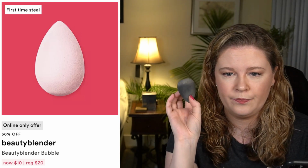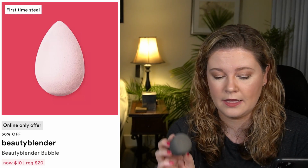And I have been using my Pro Beauty Blender, which is black. I've been using it past when I probably should. So I do have a purple one on standby, but I think I might pick up the pink one. I don't know. It just looks pretty and spring-like. It will probably stain really badly though, so there's that.